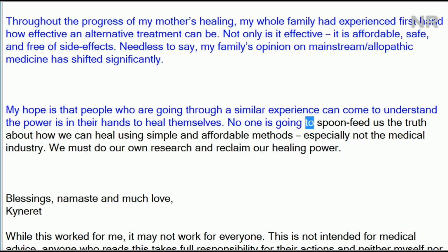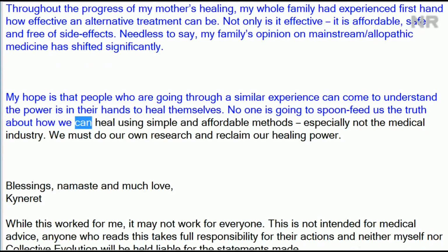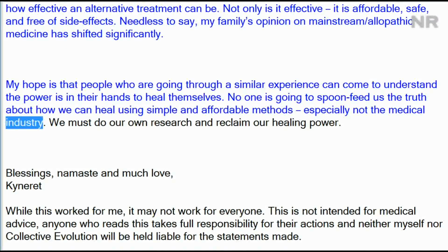No one is going to spoon-feed us the truth about how we can heal using simple and affordable methods, especially not the medical industry. We must do our own research and reclaim our healing power.